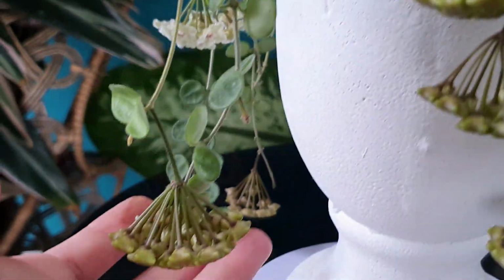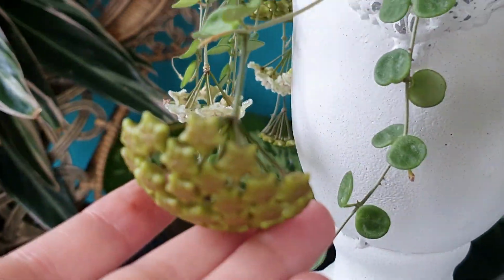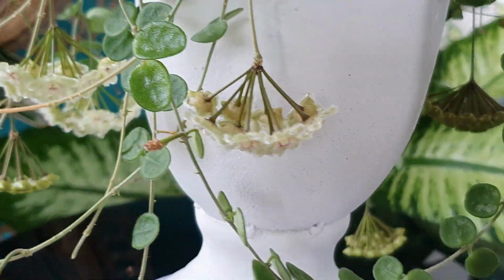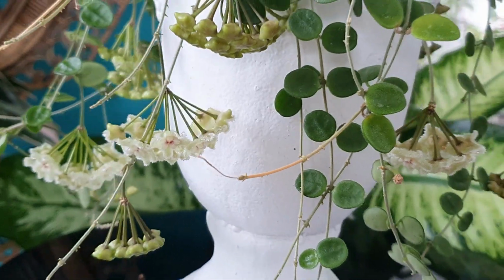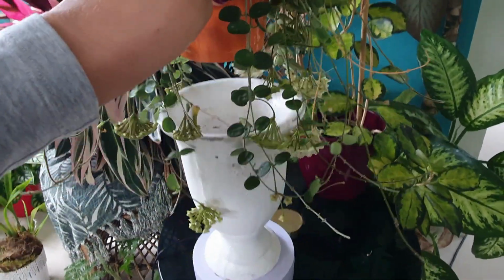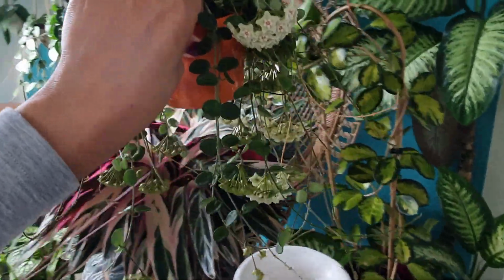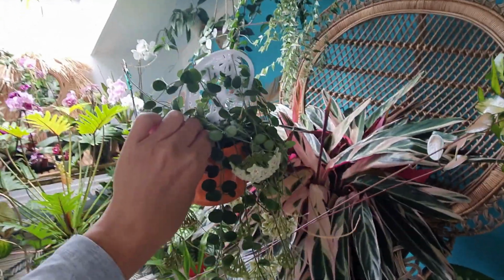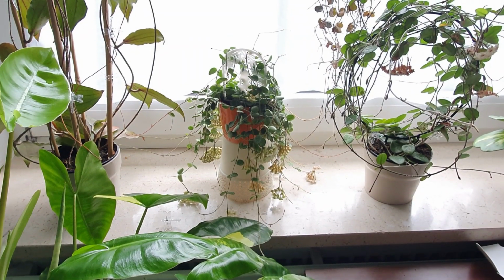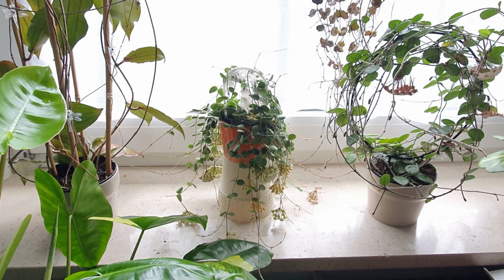The flowers appear only on the peduncles, which are stems that extend from the main plant. These peduncles are persistent, meaning Hoya serpens blooms repeatedly from the same umbel stems. My Hoya serpens thrives in a small pot, only 9 centimeters wide. It seems to love being a bit root-bound, so don't rush to repot it. Provide a trellis or support structure for vertical growth.